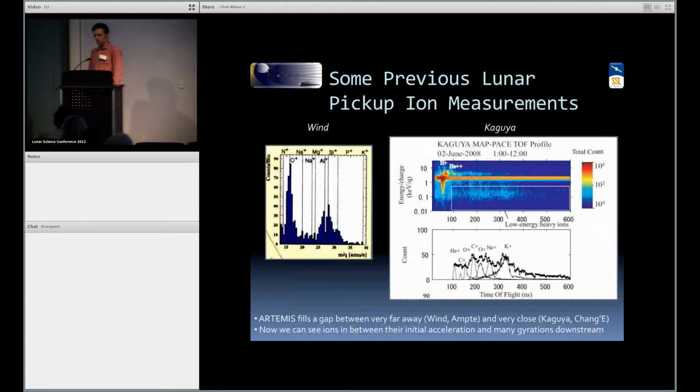There are some previous observations that in some ways are better than us because they do have mass resolution. There's an observation from Wind with a nice mass spectrum, which was actually very far downstream from the moon. There's an observation from Kaguya with a very nice mass spectrum that was very close to the moon. There's also some stuff from AMPTE and even a little bit from Geotail out there. So Artemis kind of slots into a gap between these different classes. We're much closer than Wind, but much further away than Kaguya, and it turns out that that's an efficacious kind of place to be if you don't happen to have a mass spectrometer. You can still get some separation of the ions.